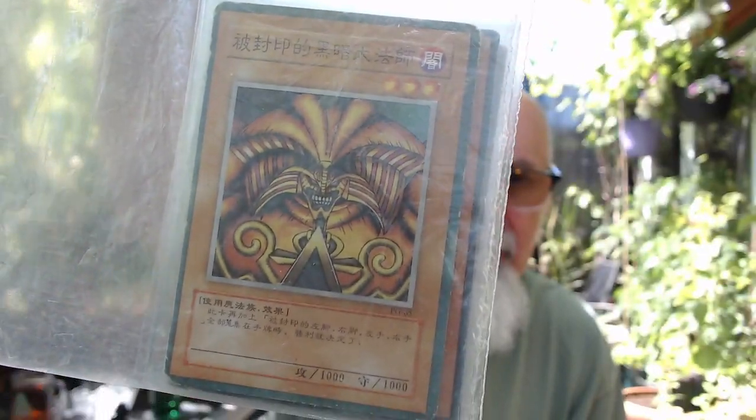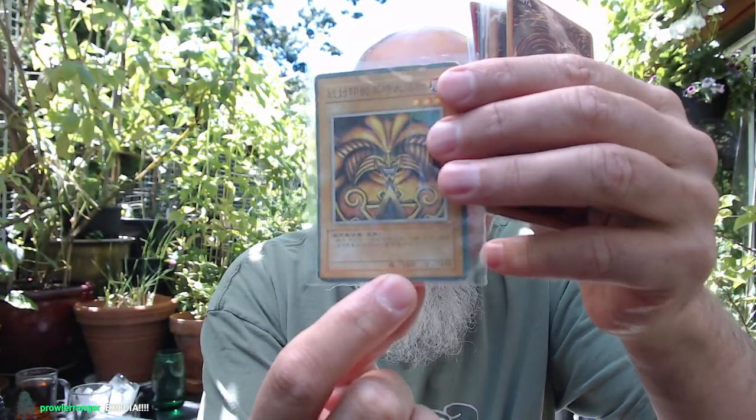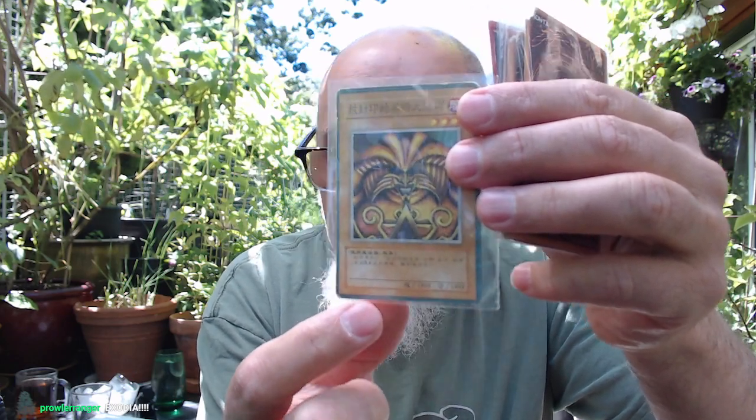Now, check this out. The main reason I bought these is because they had these Japanese cards in there. They're in rough shape, but I don't know if they're real or not. I'm assuming these Japanese ones are real, but they may not be. We'll take a look at these. So here's one of them. I looked online, and these ones don't have the number at the bottom here. So I don't know if these are real or not.